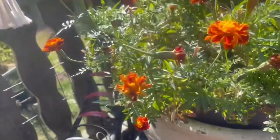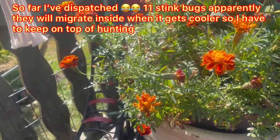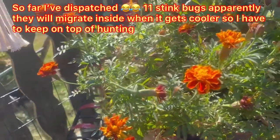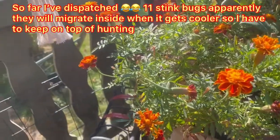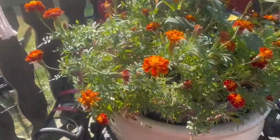Mr. Frog hiding in my pot. I was out here searching for stink bugs or shield bugs, whichever ones you want to call them. I've caught 4 and they're coming in the house. So I'm having to try and find them and kill them before they go any further or breed anymore. Ugh.